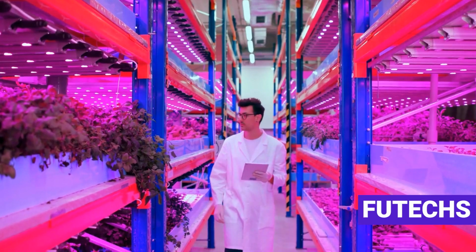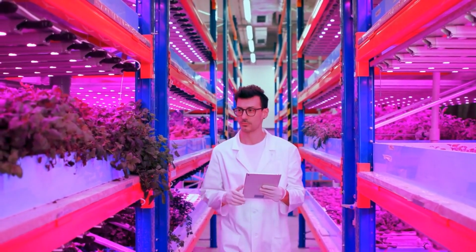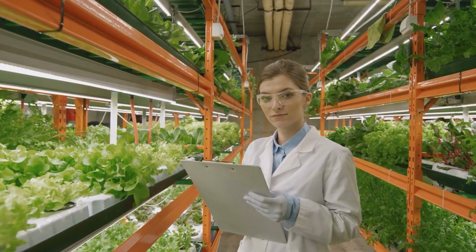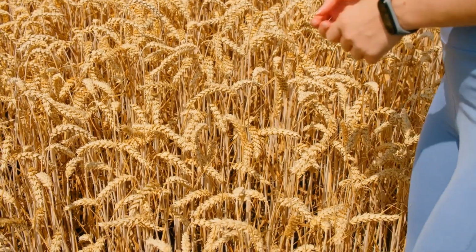Are you ready for a revolution in farming? Vertical farming has been touted as the solution to feed our growing population without damaging the environment. The concept of stacking multiple layers of crops on top of each other, inside controlled environments, is gaining traction worldwide. But can it really save the world?